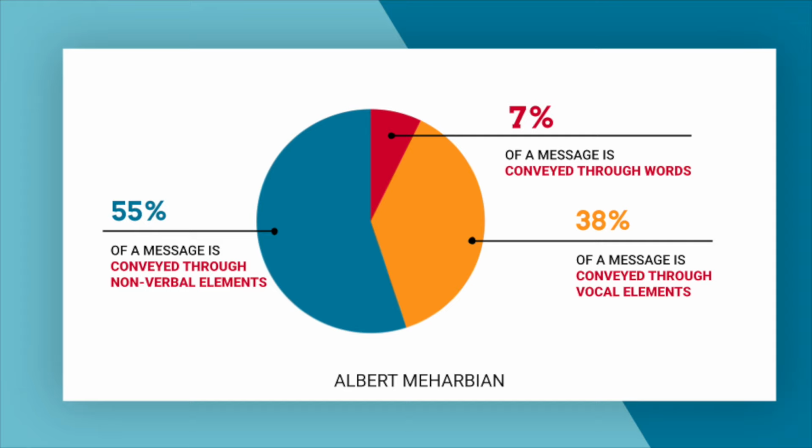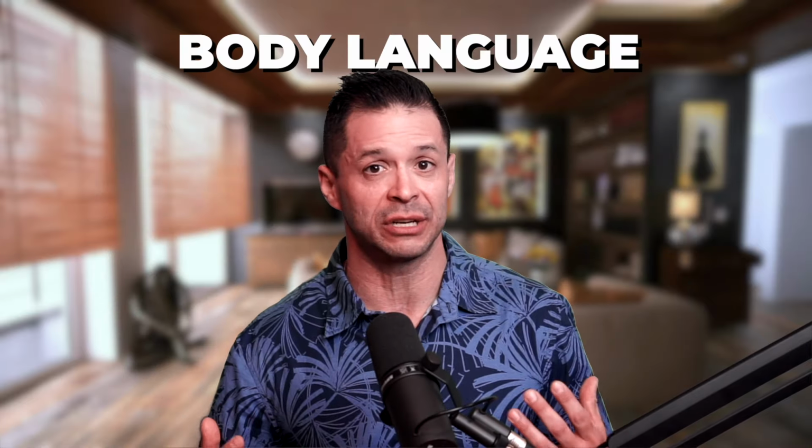Here's why it's ineffective. One of the most famous pieces of communication research is this. This graph shows that 55% of a message is conveyed through nonverbals, 38% through vocal elements, and only 7% through the actual words that you are saying. In other words, we as audience members need connection. We need to see body language and vocal variety in order to connect with the words that you're saying. And if all you are saying is words, again, that's not public speaking, that's just a recital.